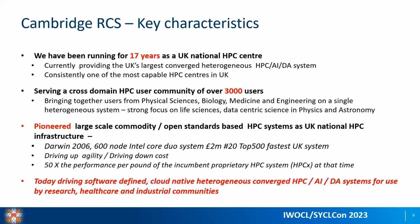Really, back when we started in 2006, we pioneered the use of large-scale commodity servers, because at that time in 2006, our national machines were still proprietary systems you'd buy from IBM or Hitachi. That was HPCX. Do you remember HPCX? You're old enough to remember HPCX. And so these were proprietary electronic systems. We came in with our machine Darwin at that time, 600 nodes. I think this was our highlight.